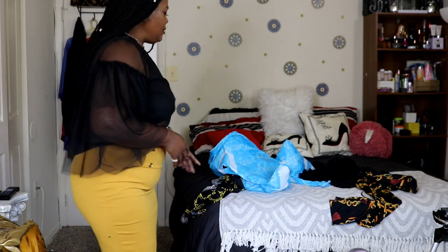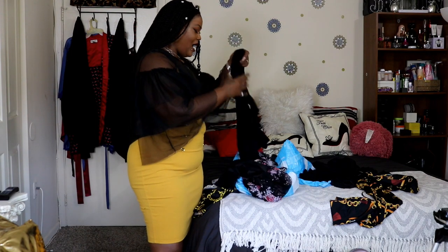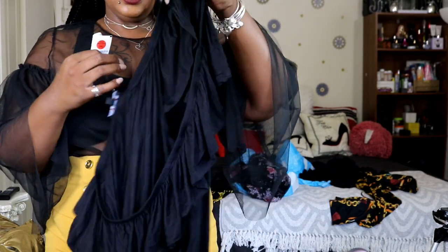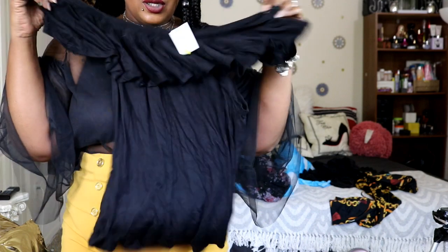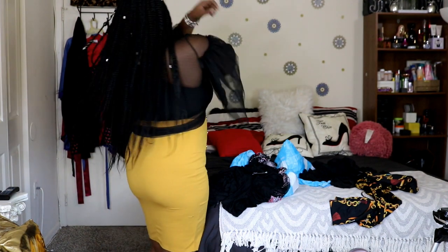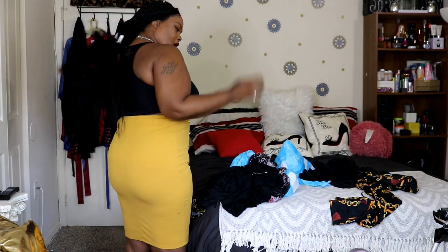So, let me see if I got any more shirts in here. Well, of course, I got these little shirts or whatever. And these were like $3 for these, shirts like this. I'm gonna try the shirt on. I got a pink one and I had also got a black one.